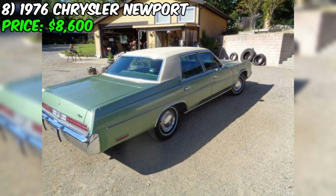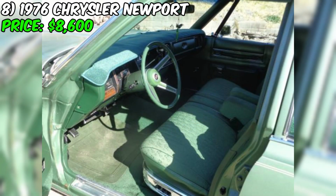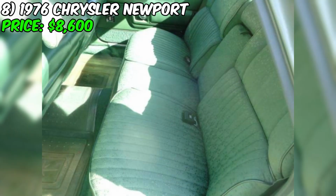Number 8. I just came across a 1976 Chrysler Newport on Craigslist, and let me tell you, this thing is an absolute time capsule. The seller is asking $8,600 for this gorgeous sedan, and based on the description, it might just be the bargain of the century. First off, can we talk about that mileage? The seller claims that this Newport has just 42,000 original miles on the odometer. That's incredibly low for a car that's over 45 years old.